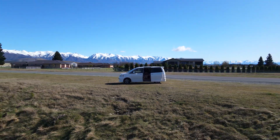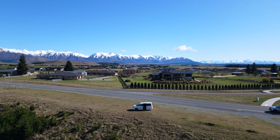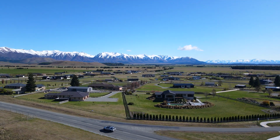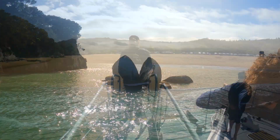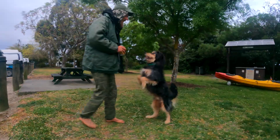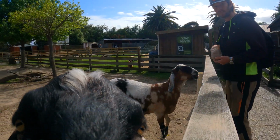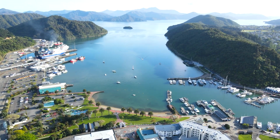Looking back, I wish I would have spent more time exploring the West Coast. It's a truly special place with a ton of history and rugged landscape. In the next installment, I'll be finishing up my travels on the South Island and eventually make my way across the Cook Strait to the North Island.